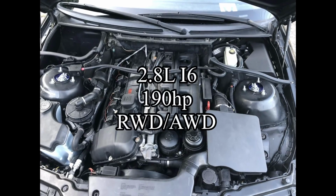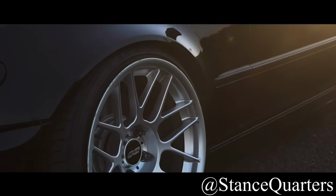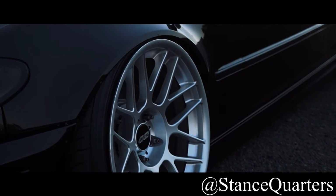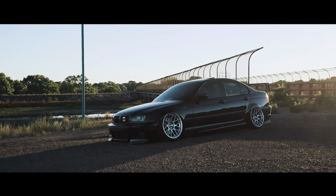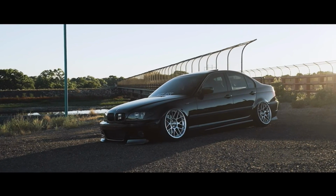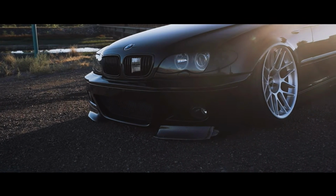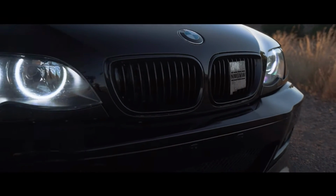It comes with a 2.8 liter inline 6, making 190 horsepower, and it is rear wheel drive or all wheel drive. And obviously people don't know the E46 for its straight line performance, and it really shouldn't be known for that. People buy the E46 328i's and the 330i's for drifting, and that is exactly what's so fun about these early 2000s BMWs. You can buy one of these things for $3 grand, $4 grand, and immediately just go drifting with it, and it's just going to be an absolute blast.